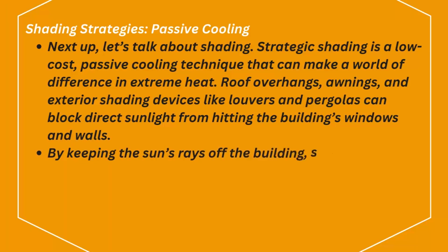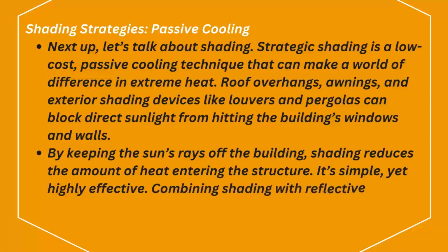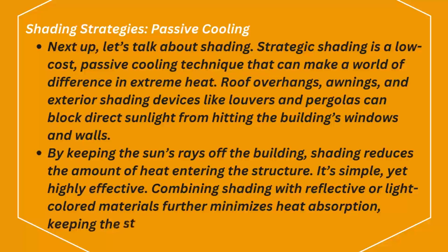By keeping the sun's rays off the building, shading reduces the amount of heat entering the structure. It's simple, yet highly effective. Combining shading with reflective or light-colored materials further minimizes heat absorption, keeping the structure cool from the outside in.